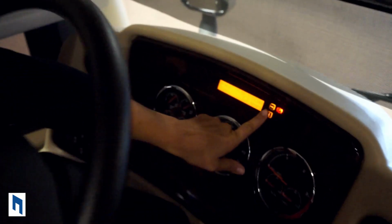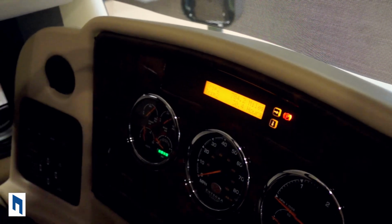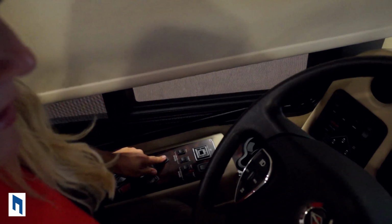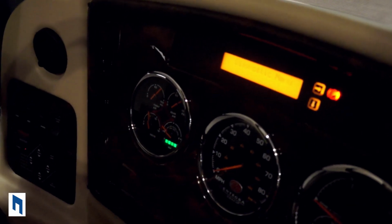I wanted to point out the Spartan Message Center. Normally you've got to reach your finger through the steering column to get the information you need. I've talked about Entegra's redundancy. Well, they've done it here again. You can just reach over to this button that has the arrows on it and click through the information that you want to see.